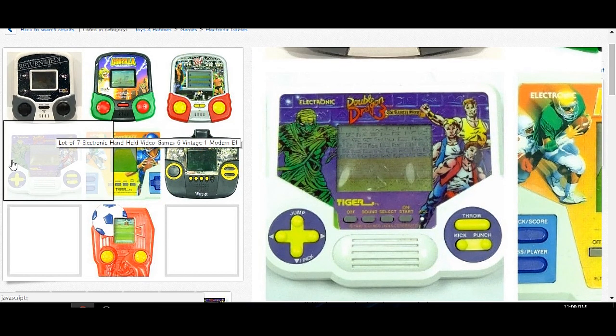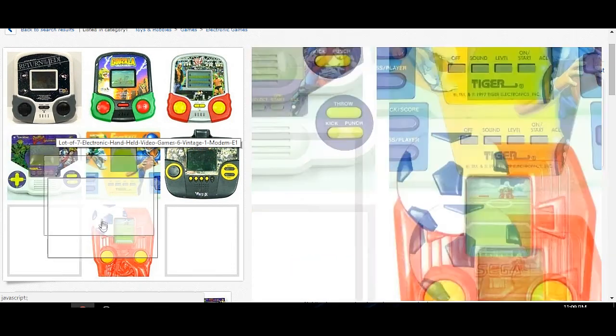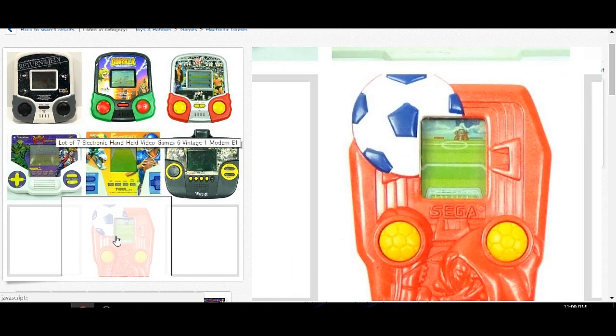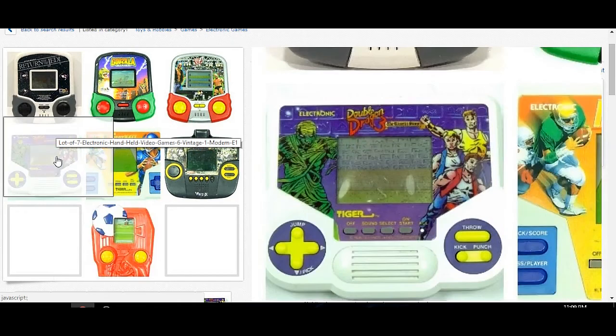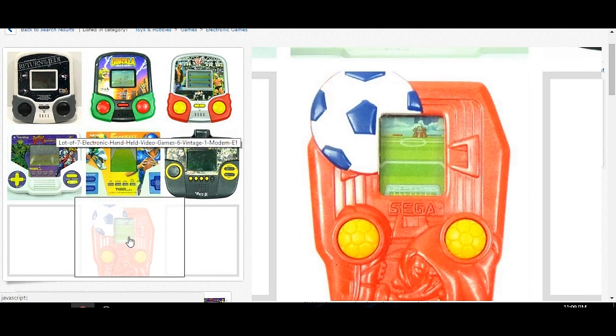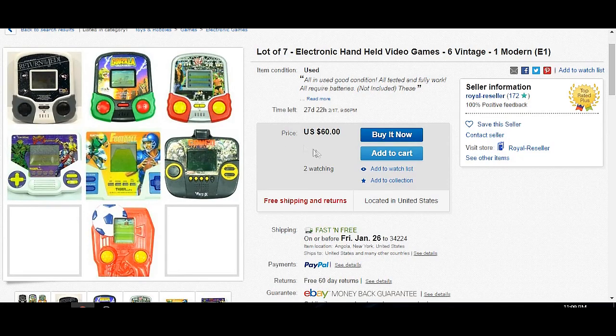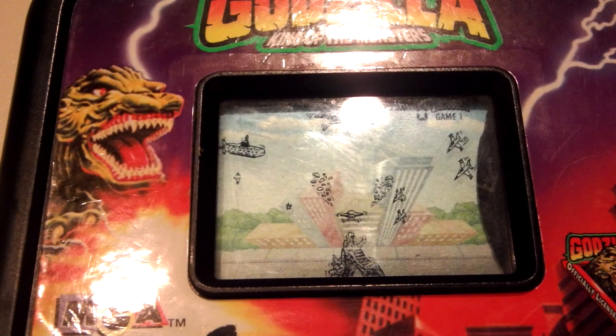Double Dragon. I had this handheld and it was something. But it's nothing compared to the actual Double Dragon 3 for arcades. Now we got arcade ports on the PC and Super Nintendo, I think. Whatever. I mean, it's fine for a Tiger Electronics game, but nothing as great as the normal one. It's a totally different game. I guess this is soccer. Apparently Sega made these things. 60 bucks for 7 things, that's pretty alright.